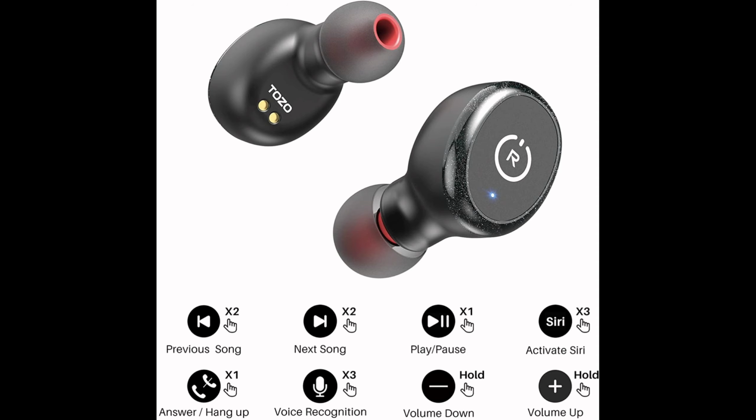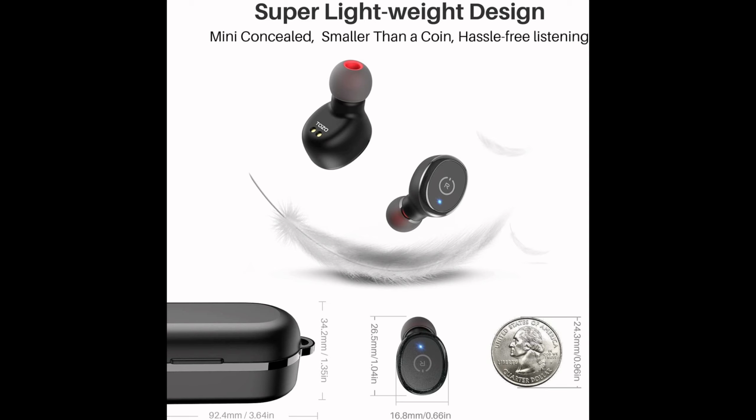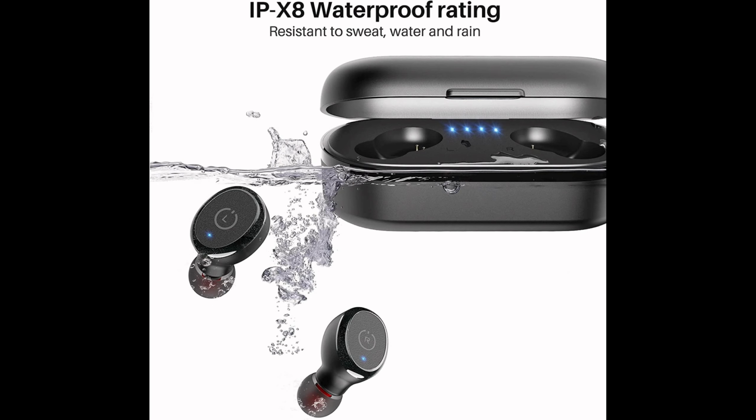Ergonomic design. The shape of the T10 perfectly fits the curve of the inner contour of the ear. With round soft silicone ear tips, it can offer more wearing stability and comfort when in use. Whether you are running or jumping, the earbuds will stay in your ear securely.